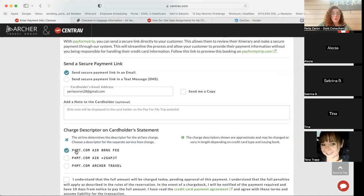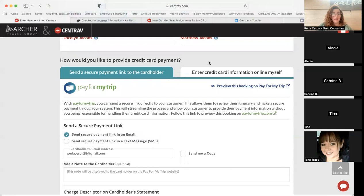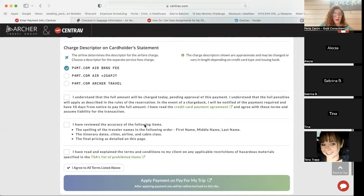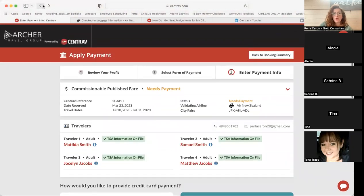All right, so air booking fee, I think this is like the confirmation number on Centrav, or have it say Archer Travel, or whatever you put on your registration. Okay, so this now gives you an option that you can then customize what that descriptor is going to look like for your client. Same thing if you put the credit card information online yourself. Okay, so just something I wanted to point out, just in case.